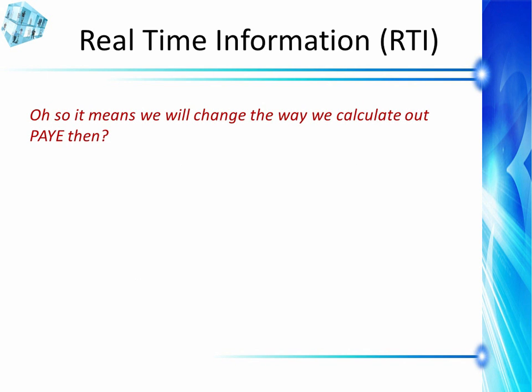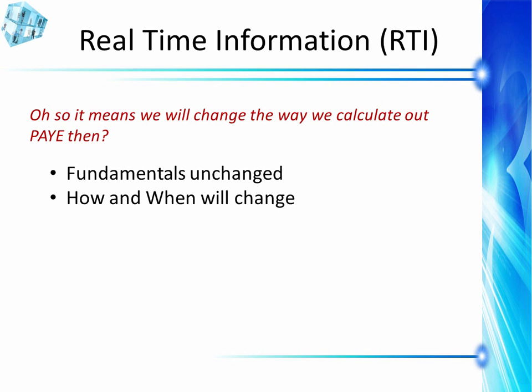Oh, so it means we will change the way we calculate our PAYE then? Well, the fundamentals of PAYE are unchanged, such as the use of tax codes and employers deducting tax and national insurance. But what RTI does change is how and when employers and pension providers report this information to HMRC.